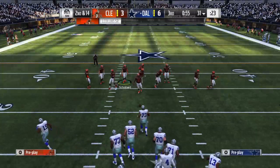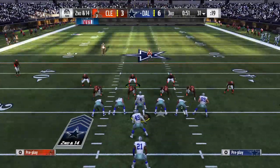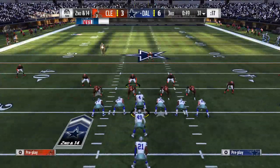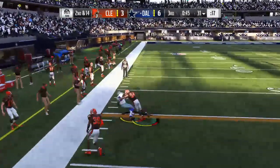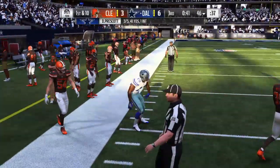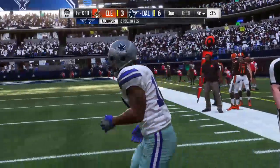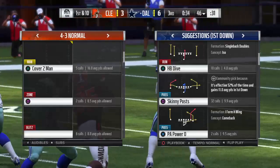So the first play of the drive lost 4. Now they'll look to move it forward here on 2nd and 14. A second down throw for Prescott. And he's got Cooper on the out route. That's complete. And able to get this one across the 45 before he's brought down. They give him 14 yards that time and a fresh set of downs.